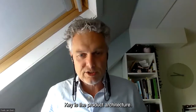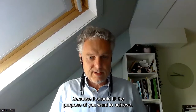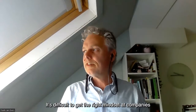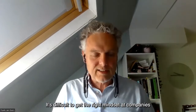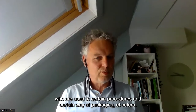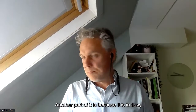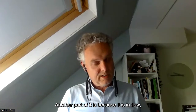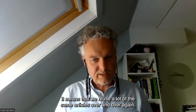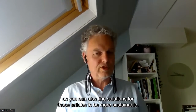Key is the product architecture, because it should fit the purpose you want to achieve. It's difficult to get the right mindset at companies who are used to certain procedures and certain way of packaging, etc. Another part of it is because if it is in flow, it means that we reuse a lot of the same articles over and over again. So you can also find solutions for those articles to be more sustainable.